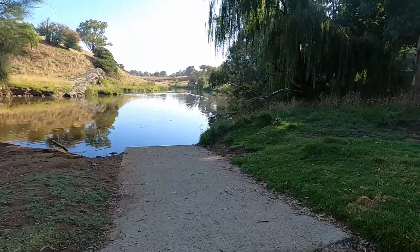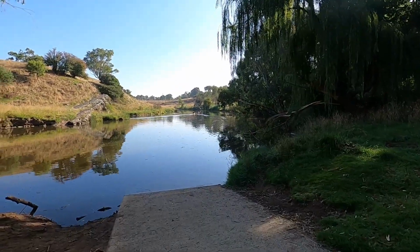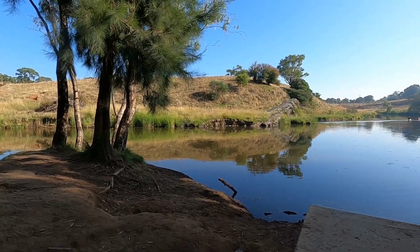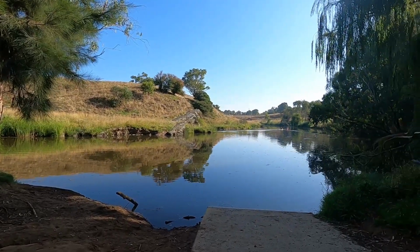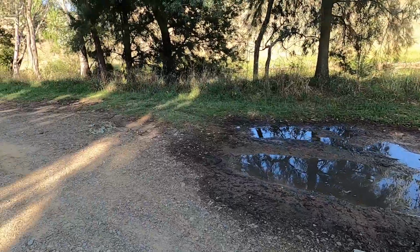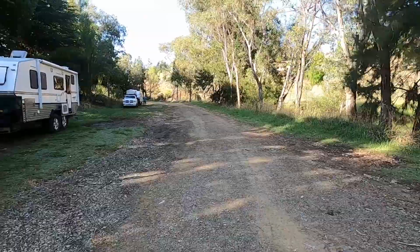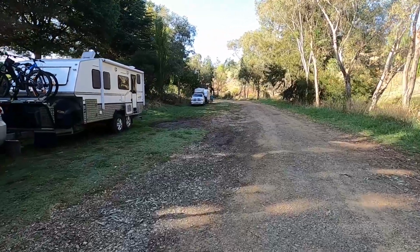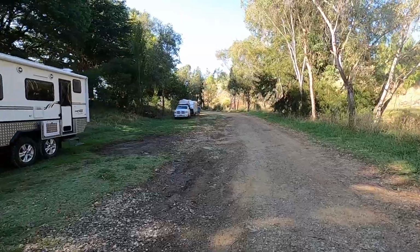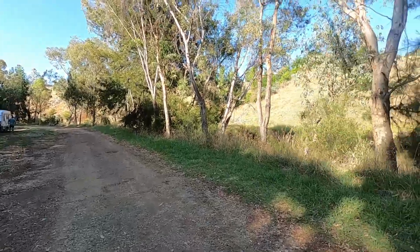This is the boat ramp. It does get a little bit wet and sloshy in places after rain. I believe it rained here 2 days ago. That's from that bit of a bog hole just there. But you could probably fit 3 vans along here easy. That's the water right there.